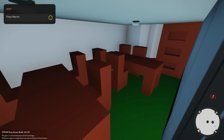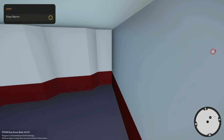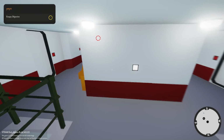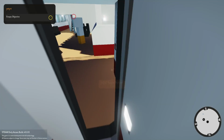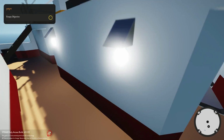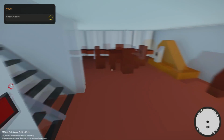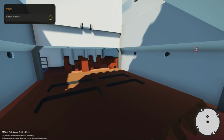Got, what was that, like a card room or something maybe? Not sure. Let's go ahead and head back up. Not sure where the cargo room comes out at. Guess that would be if I go in here. I take the stairs down maybe? Yeah, okay.